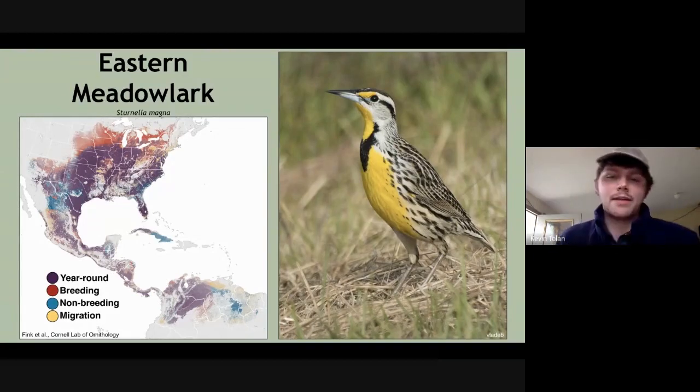They have that very yellow breast with a black V-shaped necklace. They have a beautiful song as well that's often sung from either power lines or other perches. It's like a real whistle, a distinctive song. So really whistle, drawn out.